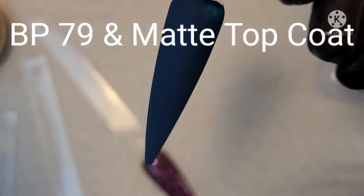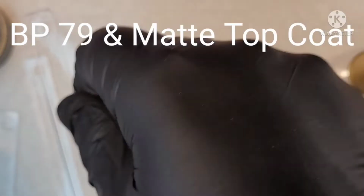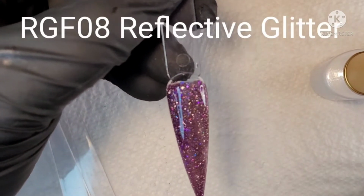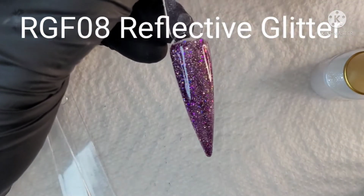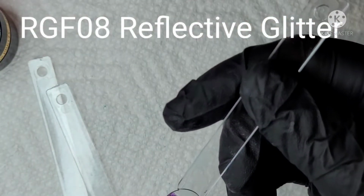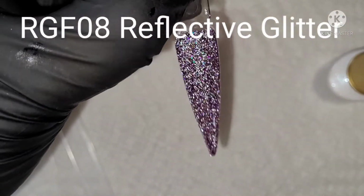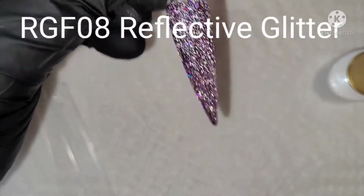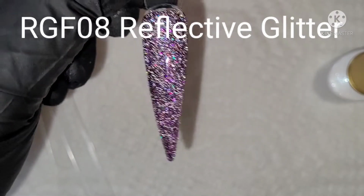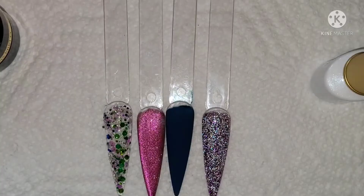And then next we have the BP79, which is that beautiful teal with the matte top coat over it. And last but not least, the purple disco polish. So yeah, you see the pink in there. And then once I get everything all set and turned off, because for it to really work, it needs to be in dim lighting with a bright light shining on it. Otherwise, you're not going to get the full effect. So those are my 5 PR products from Born Pretty.